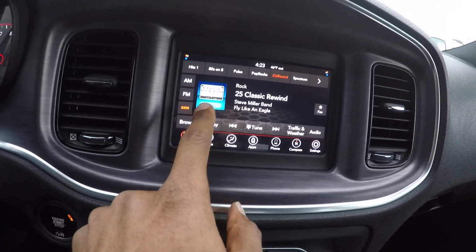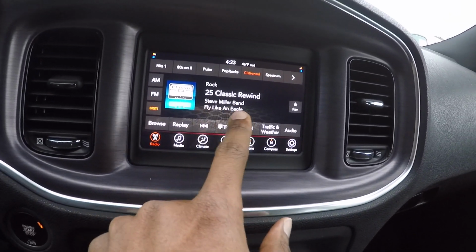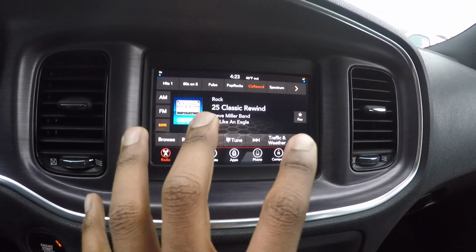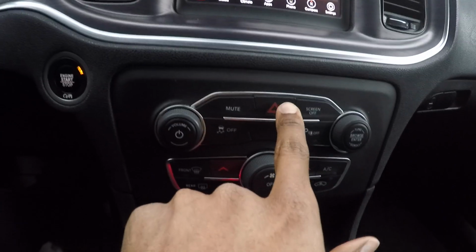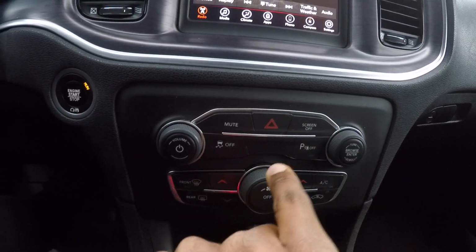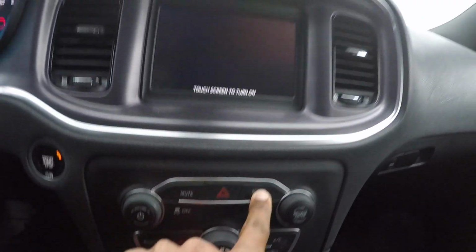Also, excuse any of my language that I say could be wrong, because it's freaking cold here and my words are slurring out. So right now we got the Classic Rewind, the '25 Classic Rewind, Steve Miller Band. Like this is a nice, well display. It's nice and warm in here. You got the hazard button, you got the screen off, the screen on, pretty cool. I've never really seen it before.